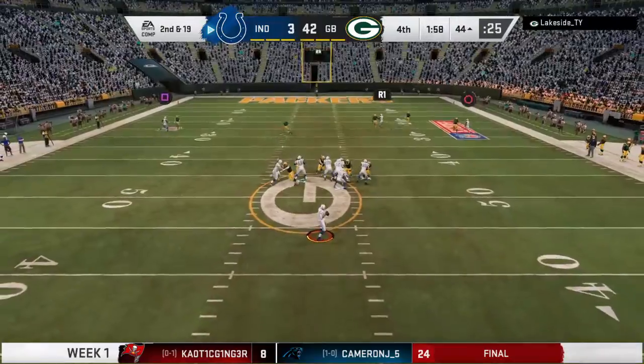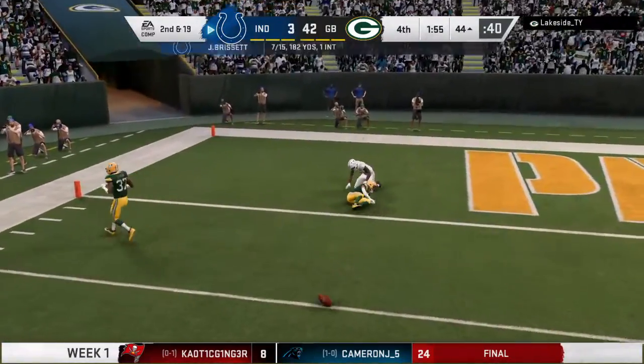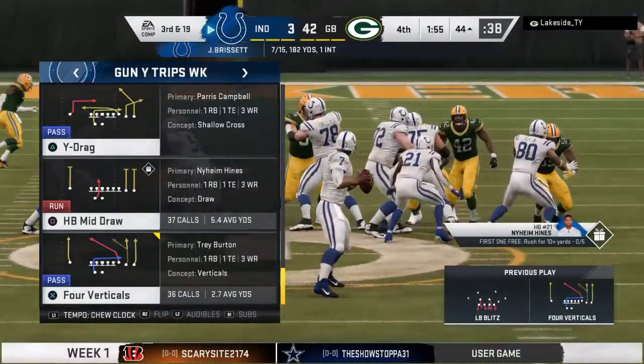Throwing on 2nd and long. Brissett. He's going to let it fly. That's going to be knocked away and incomplete.